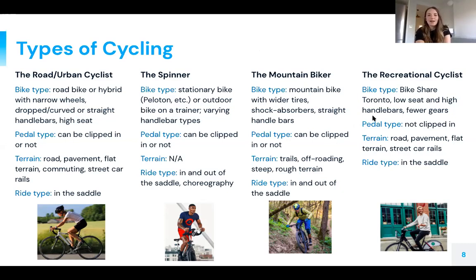I'm curious as well, how many people started biking, or getting more into biking, during the pandemic? Just put yes. Yeah, that's a lot. That's a lot of yeses. Oh yes, and some biking going down because they used to commute. That is huge too.